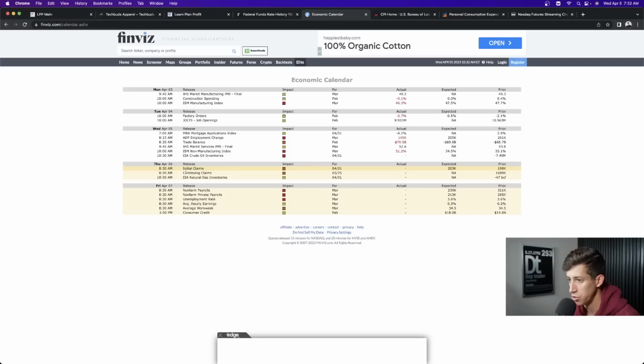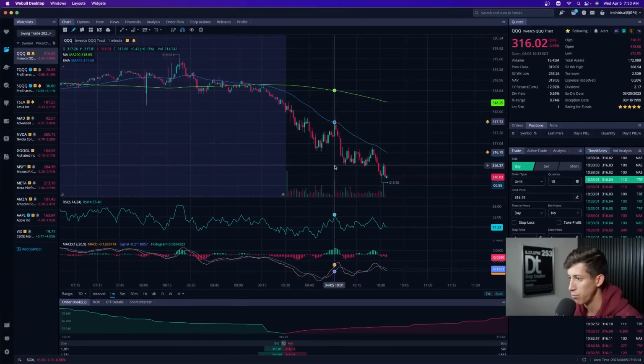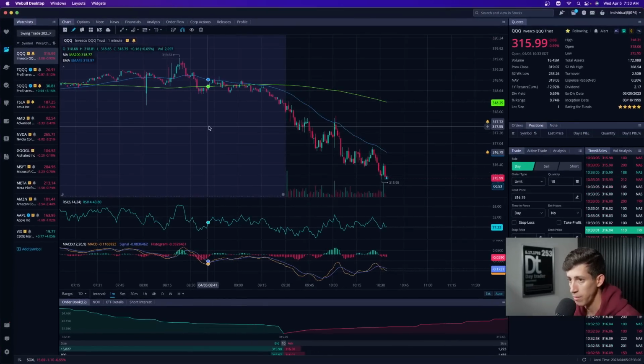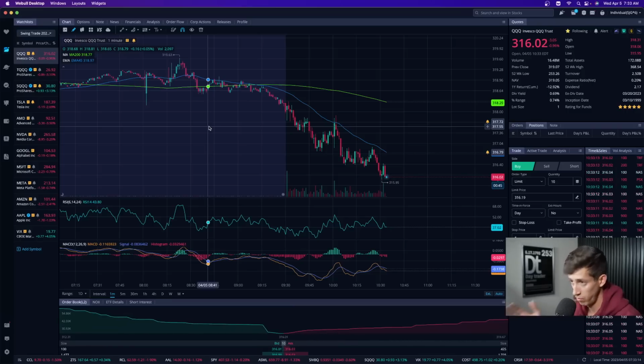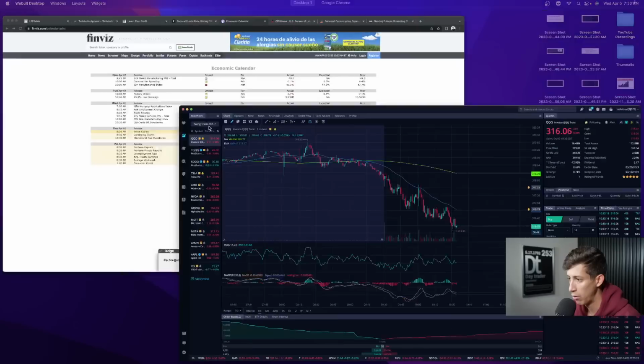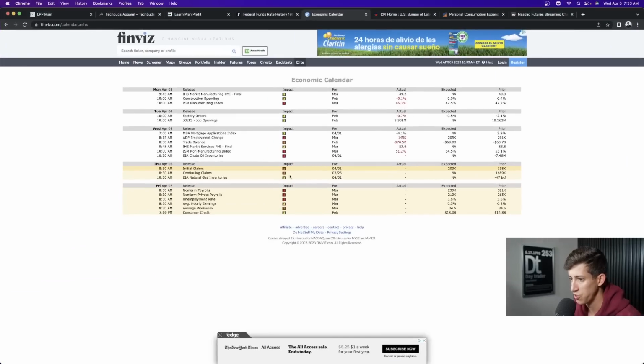Tomorrow we have two more significant employment reports, which are initial claims and continuing claims. This tracks the number of people that have filed for unemployment for the first time and people that continue to file for unemployment. So that's going to be a nice little inside look at how many more people are either getting jobs or getting fired and then needing to file for unemployment. Tomorrow, pre-market, one hour before the market opens, please make sure that you are aware of that.